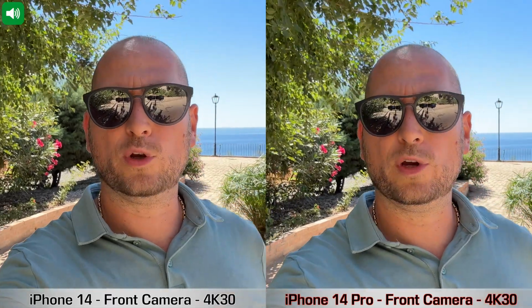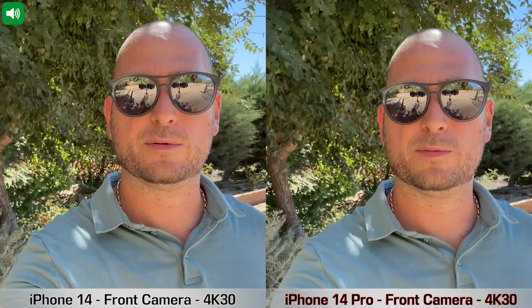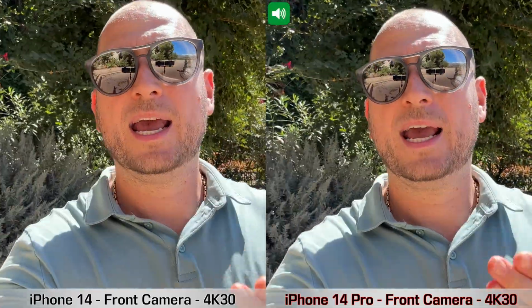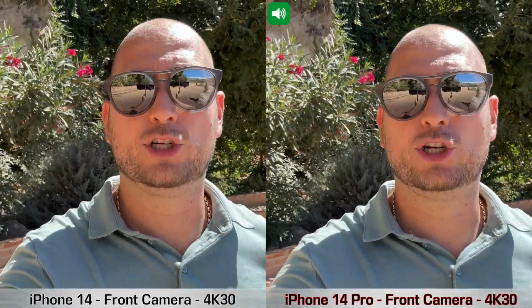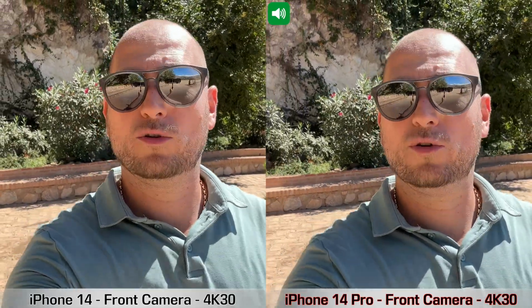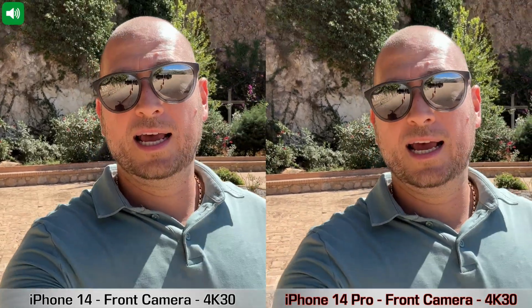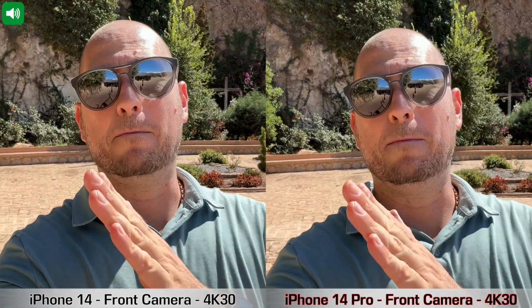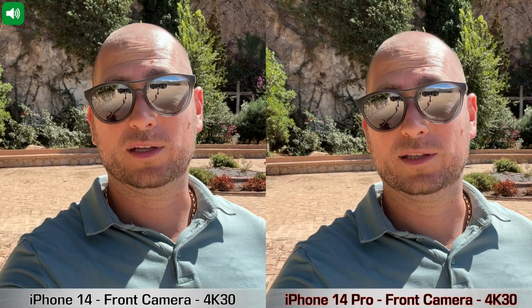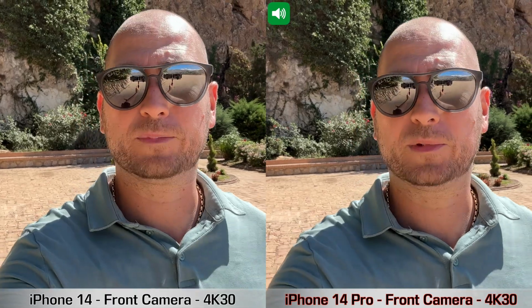For this recording I'm doing 4K at 30 frames per second. Of course, both devices can do 4K at 60 frames per second with the front-facing camera, and they both have stabilization at all resolutions. So I'm just gonna walk a bit faster just so you can see how that stabilization works. And looking at the screens here, there is a massive difference for the screen brightness. I can't believe how bright the screen on the iPhone 14 Pro is.